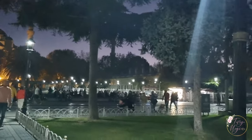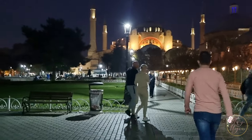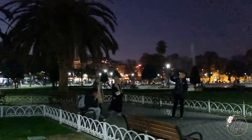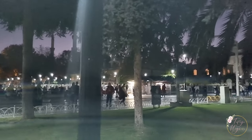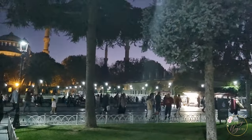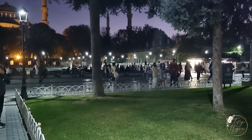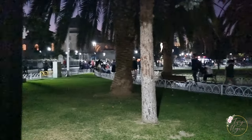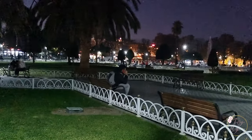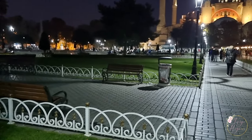This is the square after Maghrib time. We used to come and relax here in the evenings when we used to come to Istanbul before, back in 2011, 12, 13. We used to come every year around September and chill just over there. And they used to have all these stalls where people come out in the evening after Maghrib. Really, really nice. But they've changed all of that now. They've got a lot of security. And they don't allow those stalls because they're sort of illegal. They don't have a license. There's high security everywhere now.